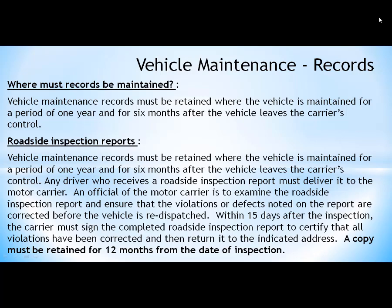Any driver who receives a roadside inspection report must deliver it to the motor carrier. An official of the motor carrier is to examine the roadside inspection report and ensure that the violations or defects noted on the report are corrected before the vehicle is redispatched. Within 15 days after the inspection, the carrier must sign the completed roadside inspection report to certify that all violations have been corrected and then return it to the indicated address. A copy must be retained for 12 months from the date of inspection.